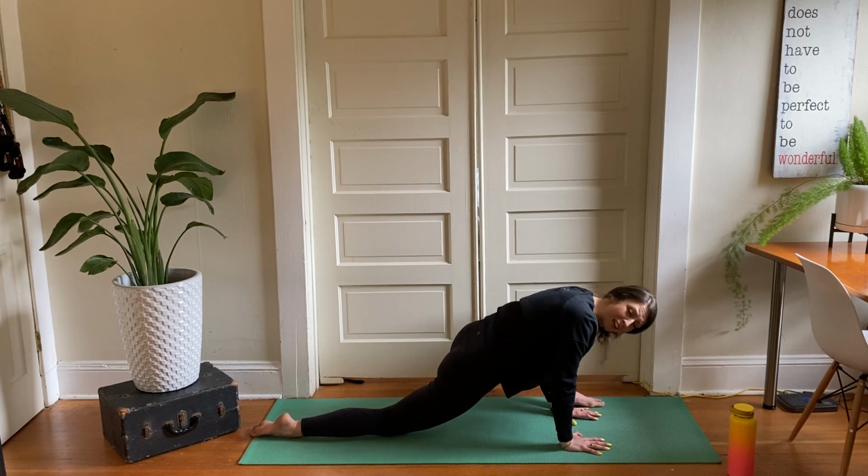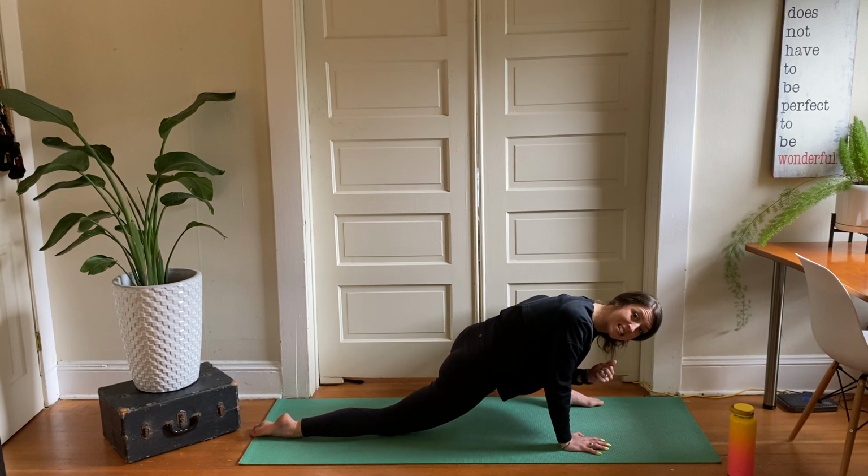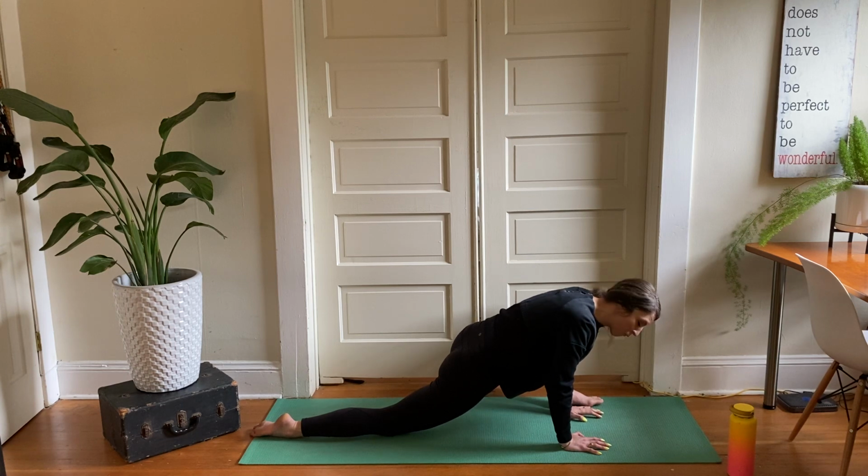This might be pretty tight for you, so take your time with it. Let your body stretch into it. Don't put too much pressure or your muscles will literally seize and keep you from releasing into that stretch. So just go slow, keep breathing.